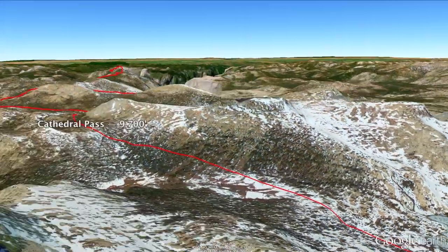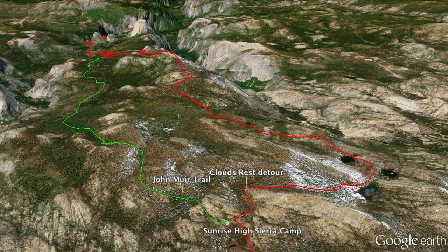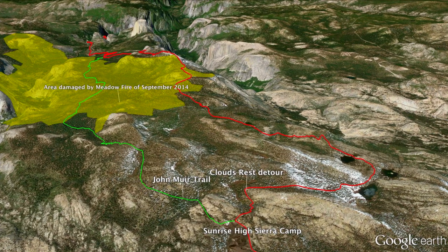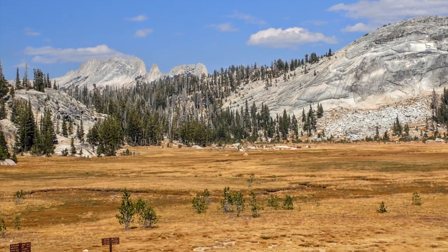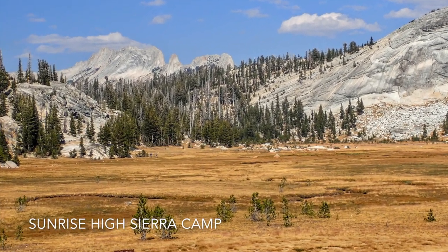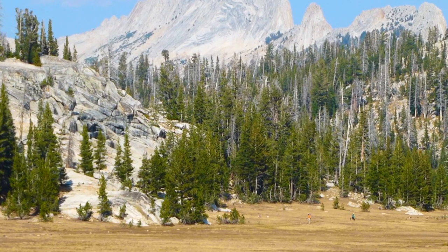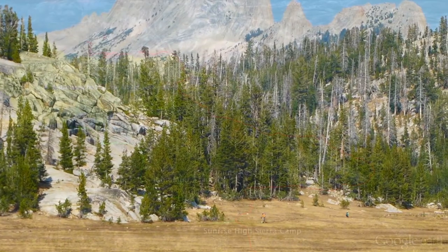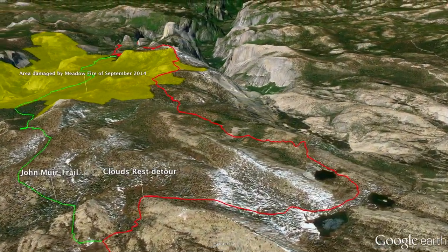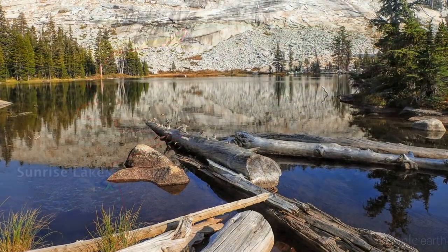In September of 2014, the Meadow Fire had burned several thousand acres on Yosemite's south rim, including a section of the John Muir Trail. Since I had read glowing praise of Cloud's Rest and I had some extra time, I took a detour at Sunrise High Sierra Camp. I left the John Muir Trail to bypass most of the fire damage and hiked to the Sunrise Lakes to camp for the night.